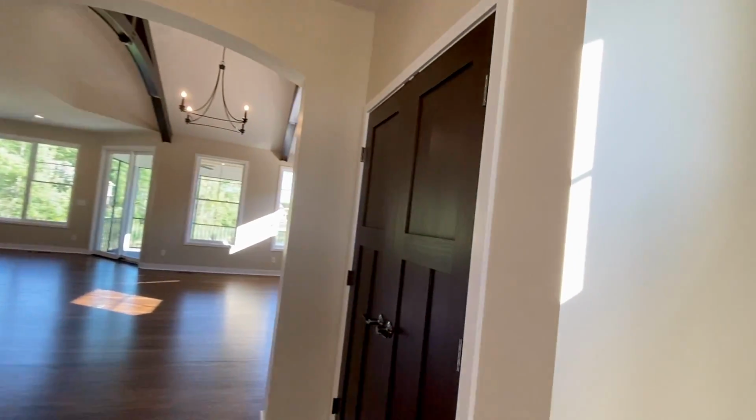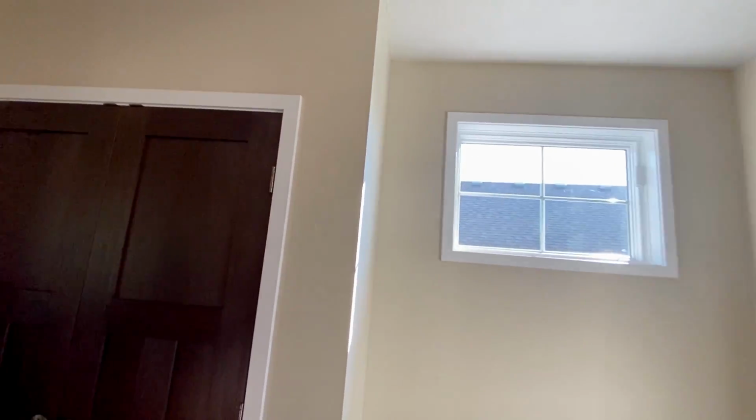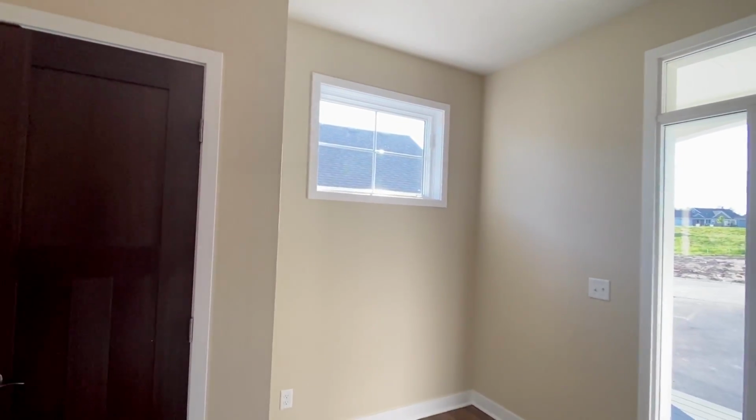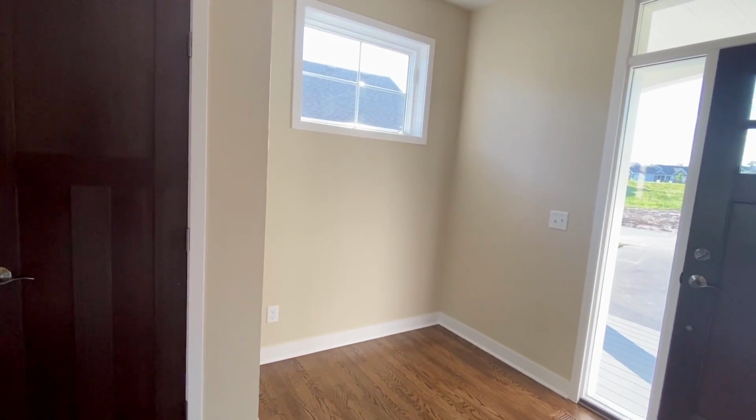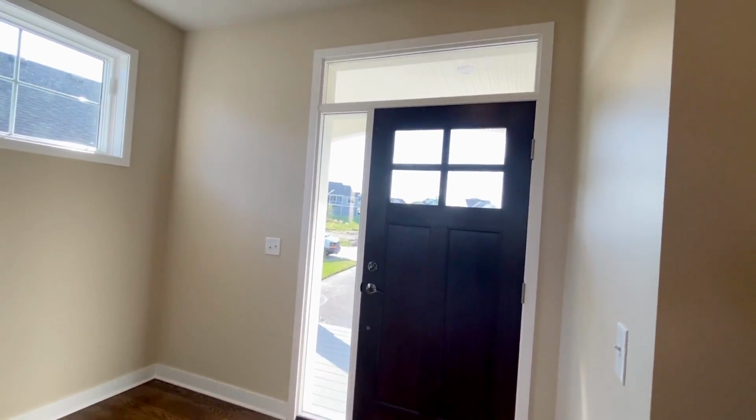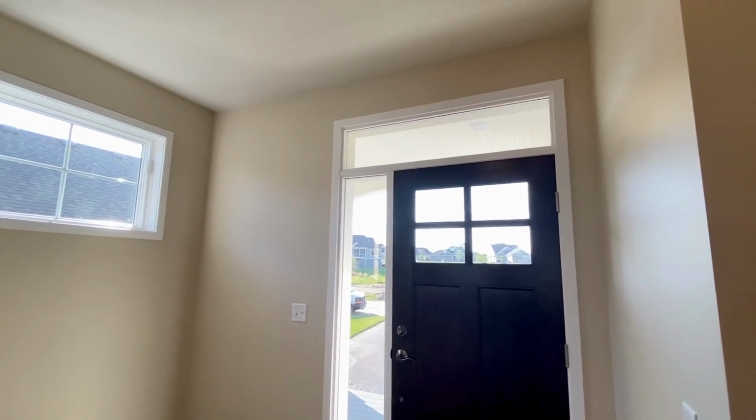Turning back towards the door here, we've got a window off to the side with room for a bench on the bottom. And then of course your front door with the transom above and a side light. Brings in a lot of light.